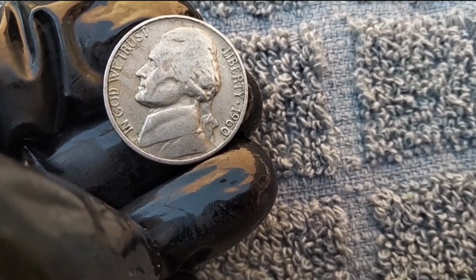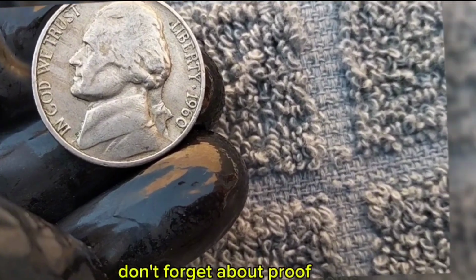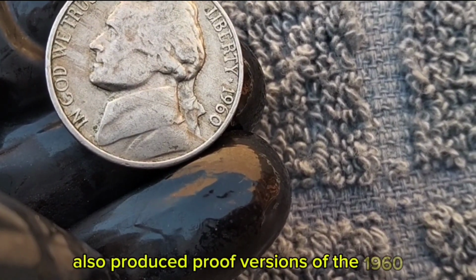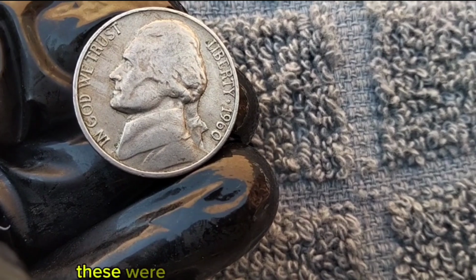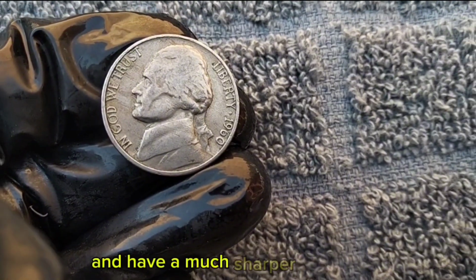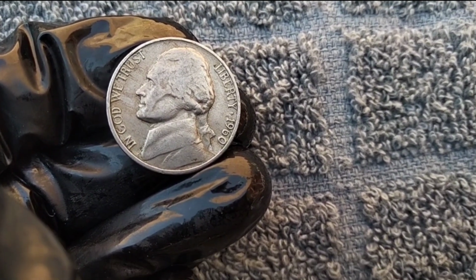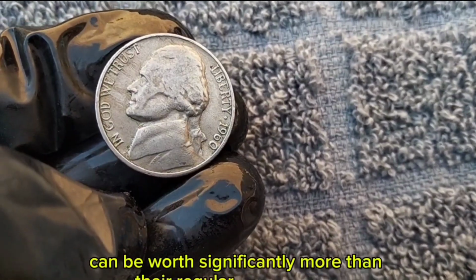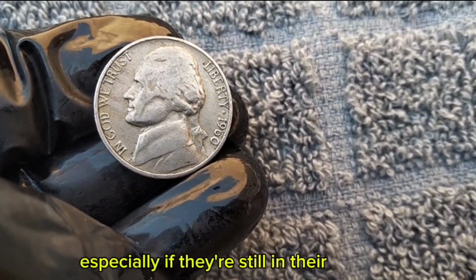Don't forget about proof coins. The Philadelphia Mint also produced proof versions of the 1960 Jefferson nickel. These were specially made for collectors and have a much sharper detail and mirror-like finish. Proof nickels from 1960 can be worth significantly more than their regular counterparts, especially if they're still in their original mint packaging.